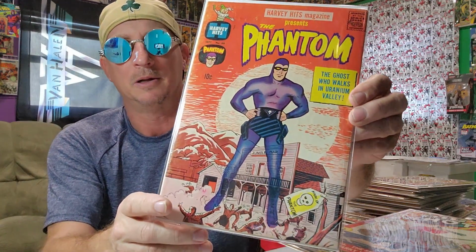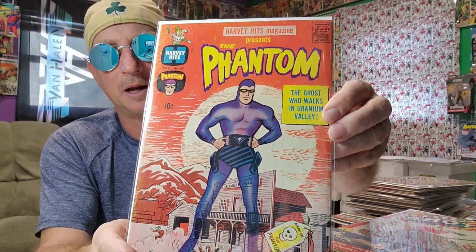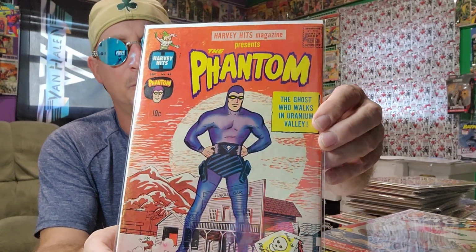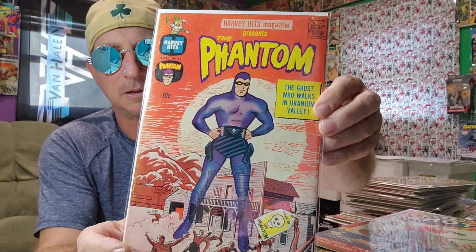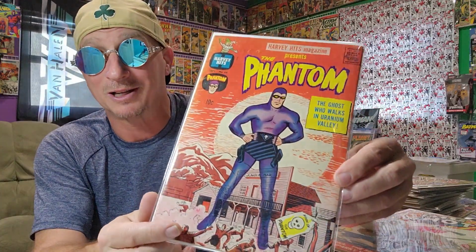And if you know Harvey's, Silver Age Harvey's, they're like Avon and Charlton, low quality paper. But this was a really nice book. And I paid $35 for that. Number 48, Harvey Hits magazine for $19.61. It still has the 10-cent cover price. Check that out.